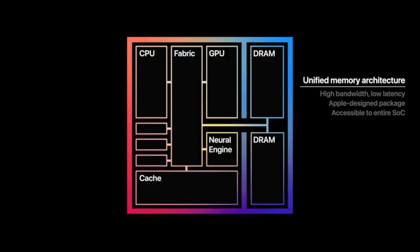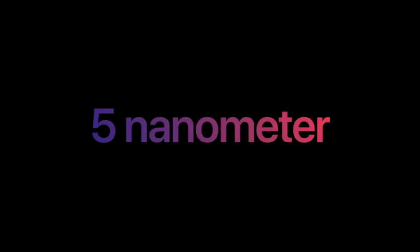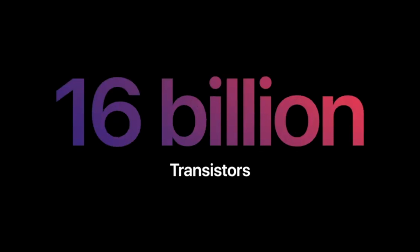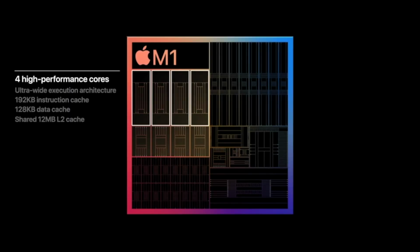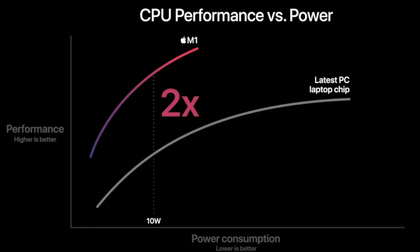The first 5 nanometer chip on a laptop, 16 billion transistors on the chip, making this Apple's most powerful chip ever, unified memory architecture, I'm saying it like I know what it means, and super power efficiency, meaning it can deliver the same performance as today's fastest laptops, but using only a quarter of the power. Now this translates into massive battery improvements as well, which I'll talk about in a minute.